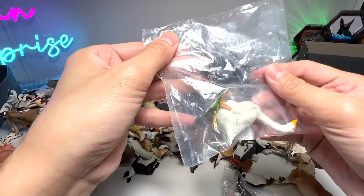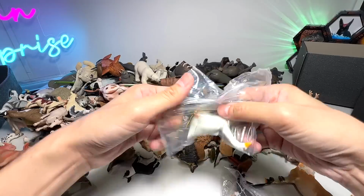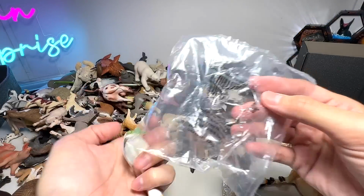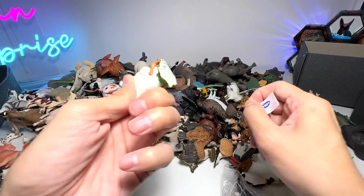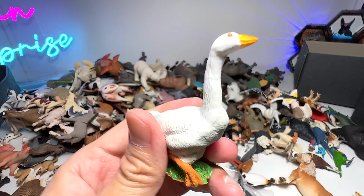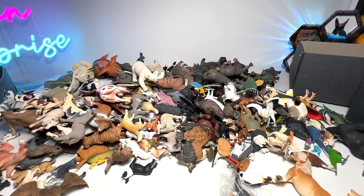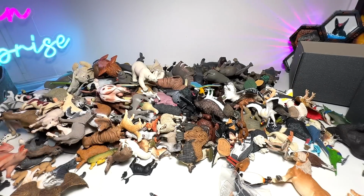Here's another one. This seems to be a goose. I'm gonna rip this open. Let's have a look at the name. Is there a name on the cover? It's a white goose. And this seems to be from Papo. Nice. Papo figures are highly realistic. I love it. Thanks for sending me this beautiful figure. We don't have this in our farm animals collection, so I'm definitely very happy to be having this. Okay, so yep, into the farm animals box.